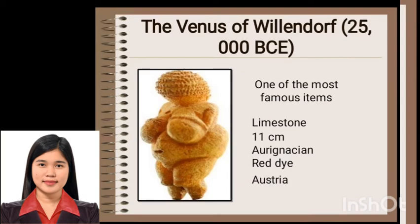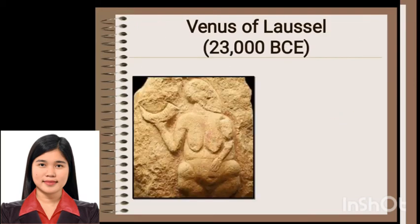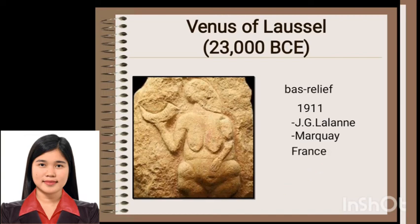After the Venus of Willendorf, we have here the Venus of Laussel, which existed 23,000 BCE. So the Venus of Laussel is a prehistoric sculpture carved in bas relief, which was discovered in 1911 by J.G. Lalanne in the commune of Marquay in the Dordogne region of southern France. Note, the Venus of Laussel is not connected with the older and more primitive humanoid effigies known as the Venus of Berekhat Ram and Venus of Tantan.